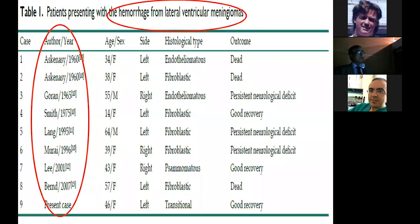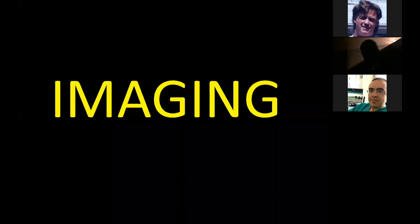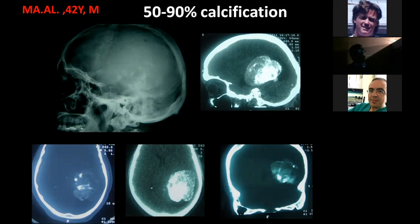And they looked into literature and found these authors reporting cases of meningioma that bled inside the ventricle. What about imaging? This is a very interesting case of mine. I think it summarizes all. You can get calcification in 50 to 90% of these tumors. It happens that this patient is from Tofile, and he had this huge calcified meningioma. Maybe because it's from there.